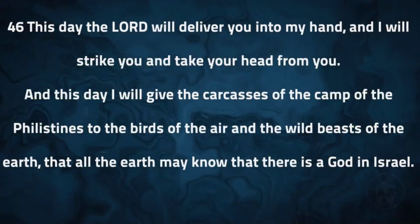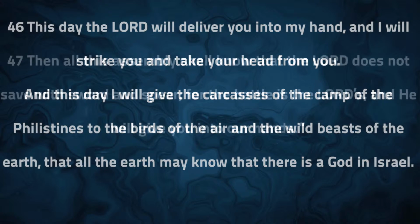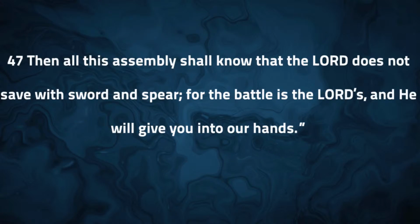You got to talk using the Lord's language. Verse 46 says, "This day the Lord will deliver you into my hand, and I will strike you and take your head from you. And this day I will give the carcasses of the camp of the Philistines to the birds of the air and the wild beasts of the earth, that all the earth may know that there's a God in Israel." Verse 47 says, "Then all this assembly shall know that the Lord does not save with the sword and the spear, for the battle is the Lord's, and he will give you into my hand."